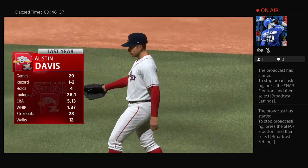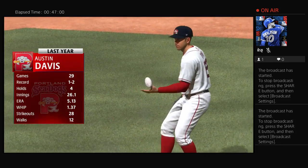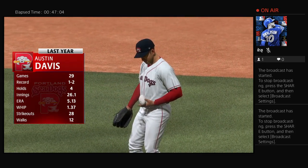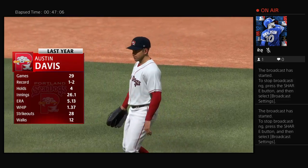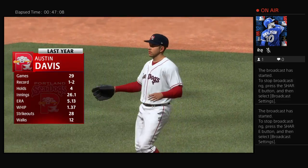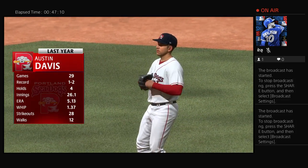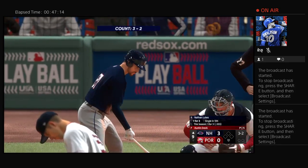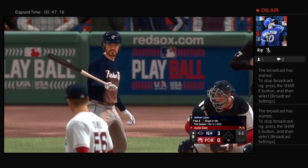We're back. It's the top of the 9th. And there's a new pitcher on the mound, Austin Davis. Number 56, Austin Davis. All set to start the 9th in this one. And now the right fielder, Nathan Lukes.